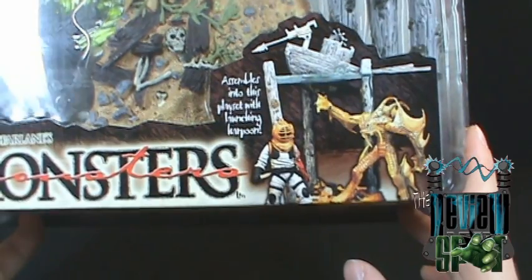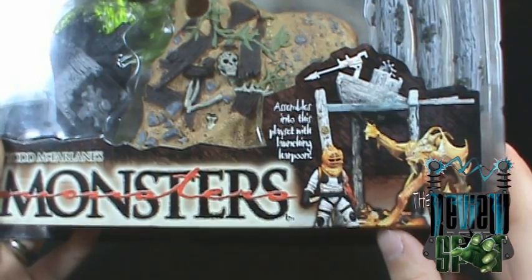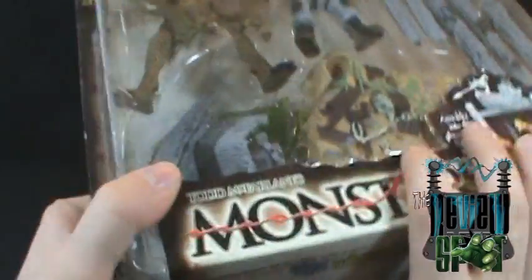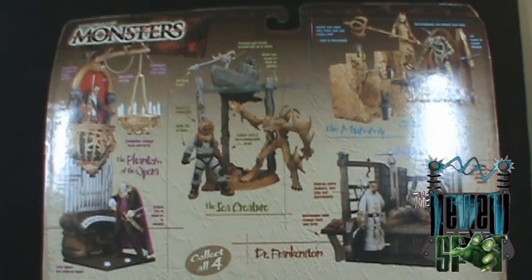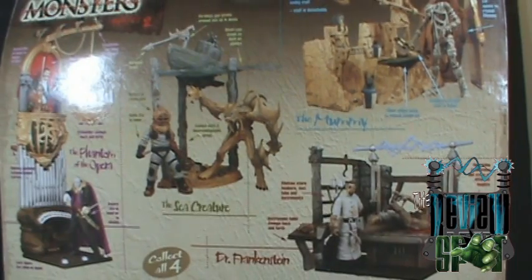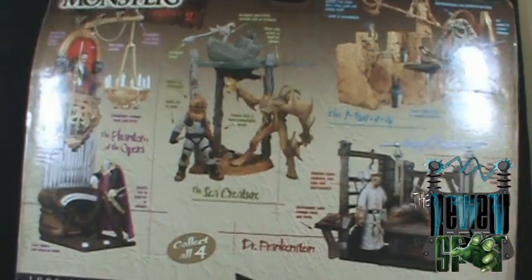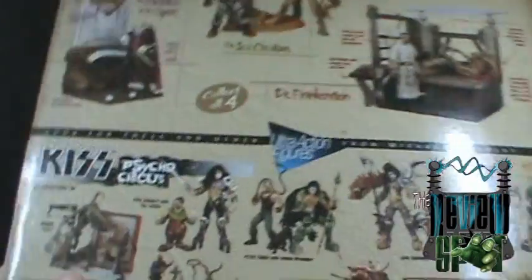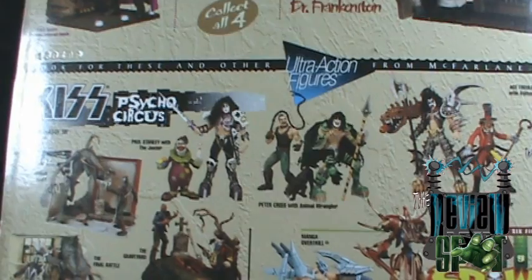Package-wise, we've got a little picture down below. It assembles into this playset with launching harpoon. Hey, how about that? On the back of the package, really large packaging. We've got the Phantom of the Opera set, the Sea Creature set, Dr. Frankenstein, and finally the Mummy. Really like the Mummy, and I've really liked the Frankenstein set. I think those are my two favorites. Maybe I might like this set as well. Down below we've also got the Spawn movie playsets. We've got Kiss Psycho Circus.